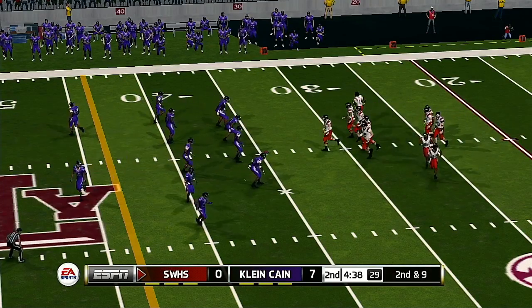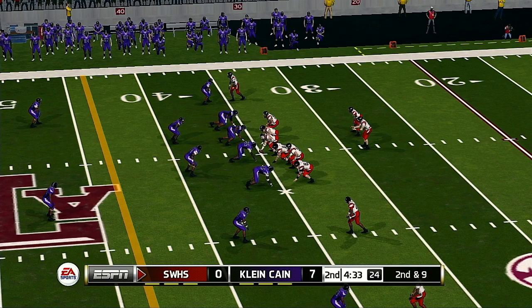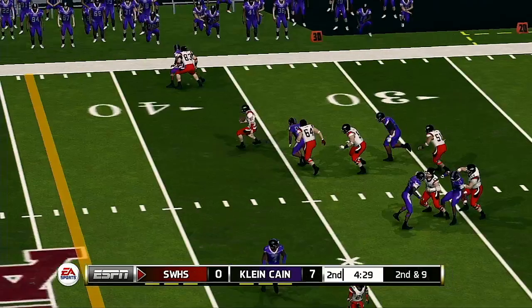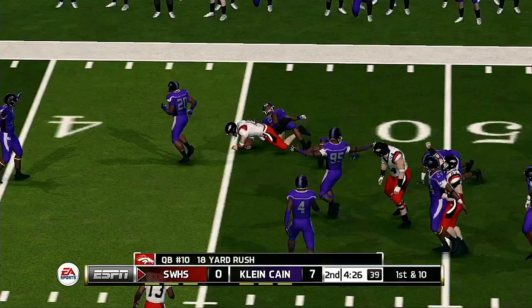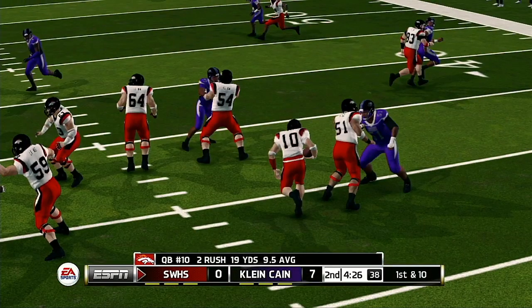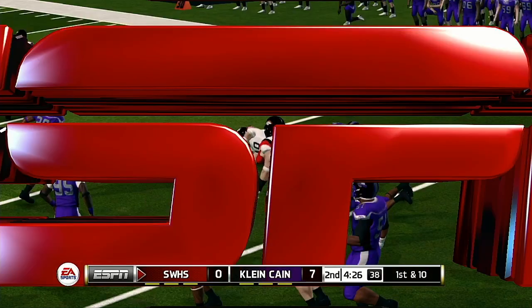Second and nine. Ball on the 35-yard line. Now he's scrambling. Here's an opening. He dives, and he'll be marked down. Hey, sometimes the defense does everything right, and they still lose. That time they had tight coverage, which left no options other than for the quarterback to take off.